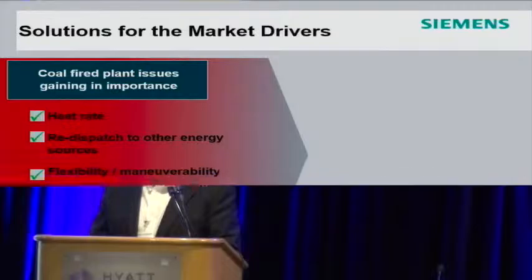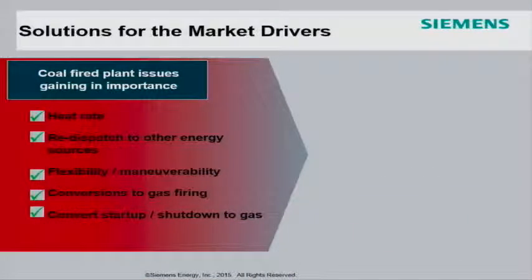We also see a requirement to redispatch to other energy sources. We don't need to talk about that, it's well known. Flexibility, maneuverability, that has never been a big, important criteria for coal-fired units. When I started in the United States in 1998, you couldn't sell a fast load ramp for any amount of money in the world, even zero and minus, give it away. Today, that's becoming more and more important.